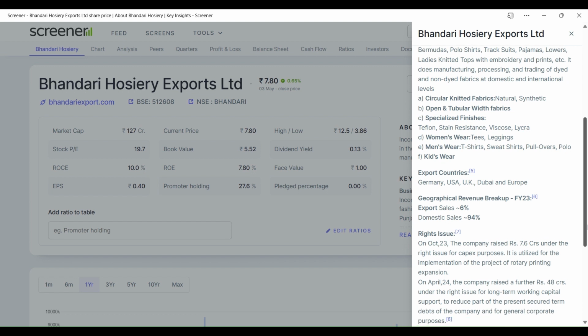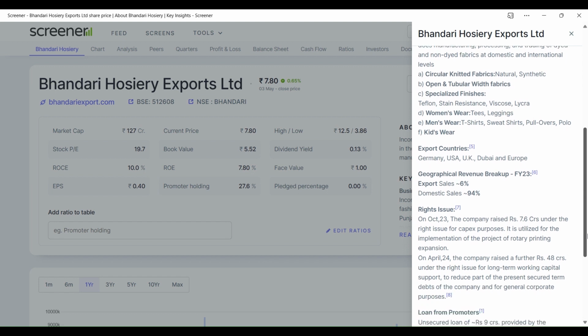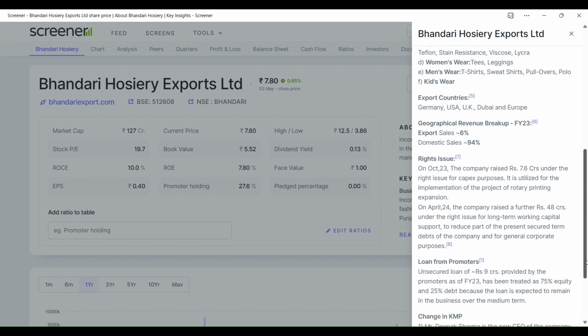So if we look at the rights issue, the company has issued a rights share of around 8 crore for capex purpose. On the other hand, the company is proposing another capex for which it is going to raise another 48 crore rupees, which is being used for capex as well as reduction of the existing secured term debts.